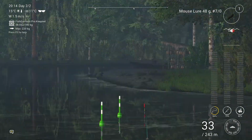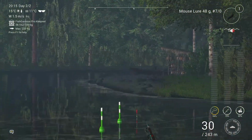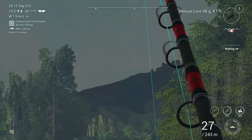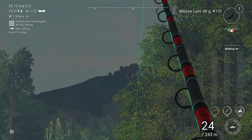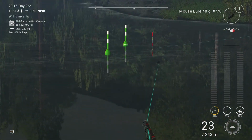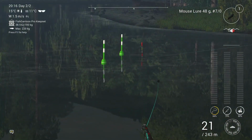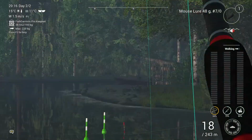Taimen will also create highly animated riser rings around the float when they nibble. This is when you begin a slow retrieval. Keep the tip of the rod as high as possible and do a double twitch, then dip down to look at the lure. Pause briefly.